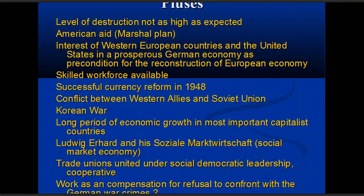Long periods of economic growth right across the Western world. Places like France, Britain. Look at your notes from last year. Try and remember what it was like in Britain in the 1950s. It was unprecedented in terms of growth. Okay, not high amounts of growth consecutively, but at least it was ongoing. You've got the whole policy of the Marktwirtschaft, or the social market economy, led by Ludwig Erhard, who was the economics minister in the government.